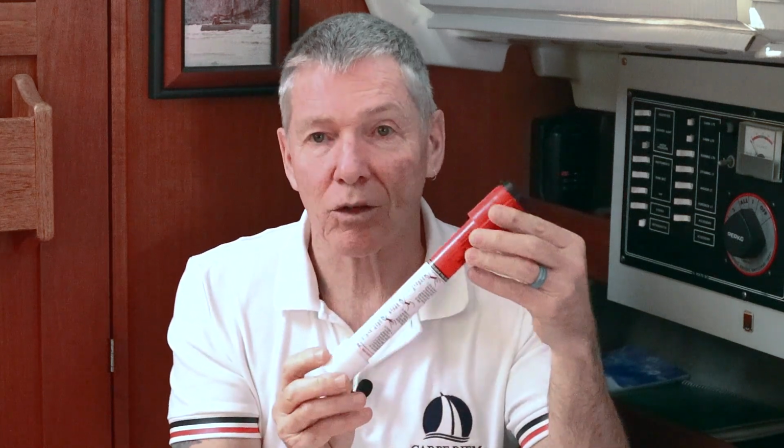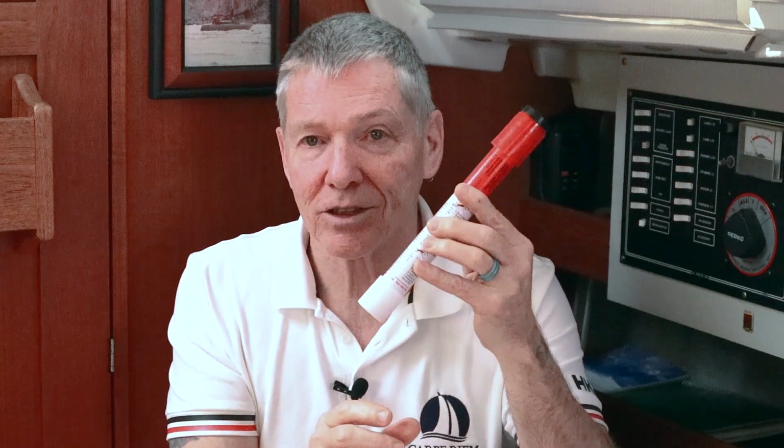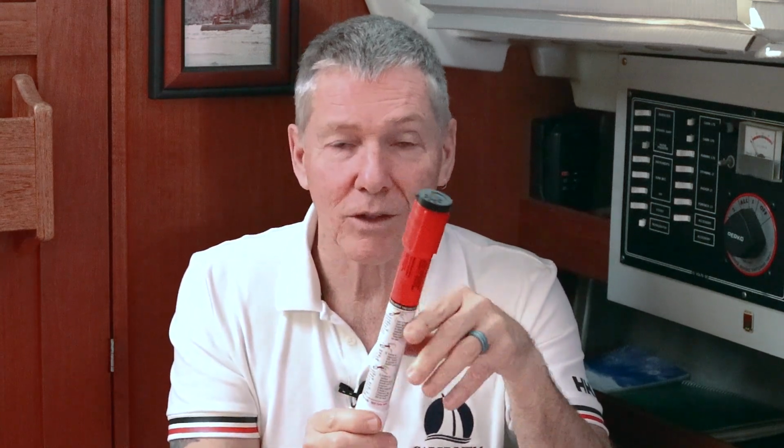This is also a type C handheld flare by a company called Orion. This one actually lasts for 3 minutes. So different flares will have longer burn times. These are all red. The one you're going to see in our practice video is white, and they're a practice flare. We did get permission from the Coast Guard to actually set them off as part of the practice in the course that we were doing.